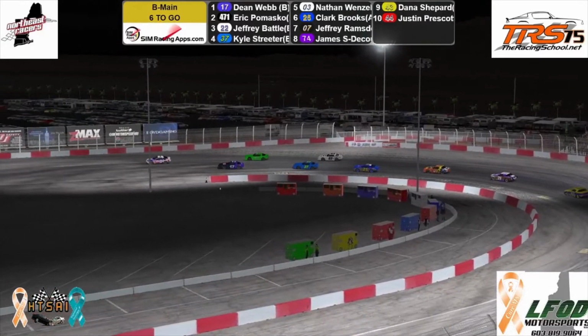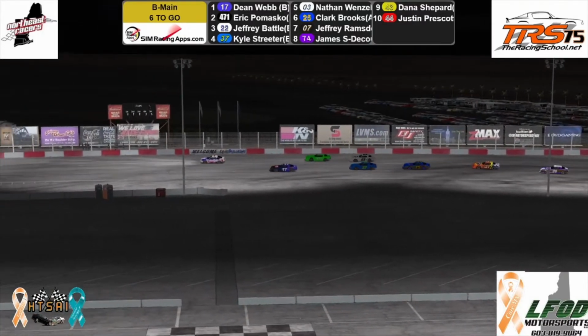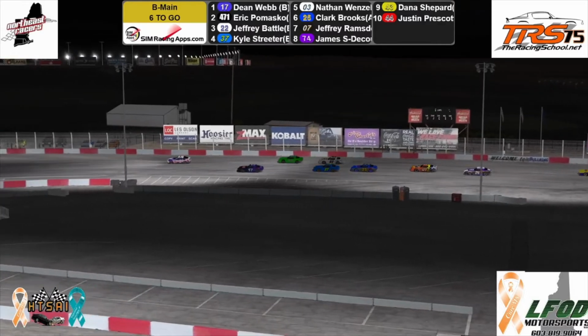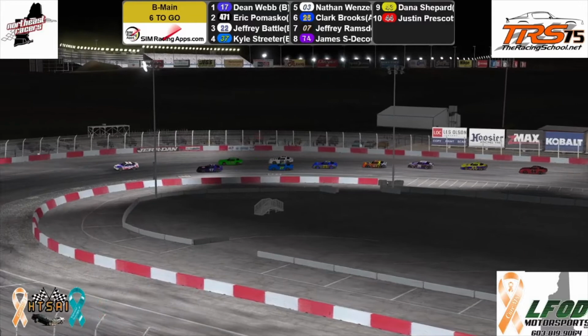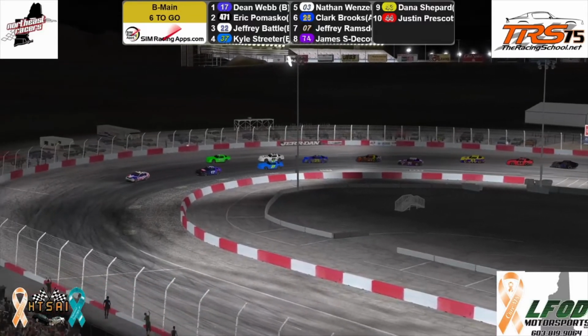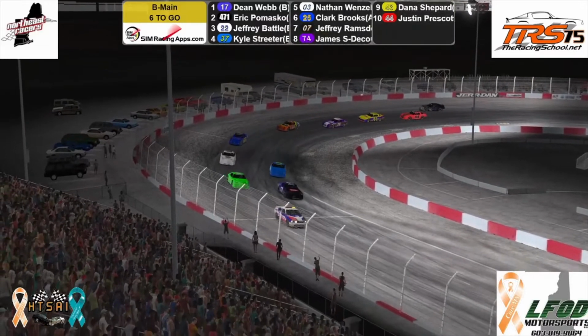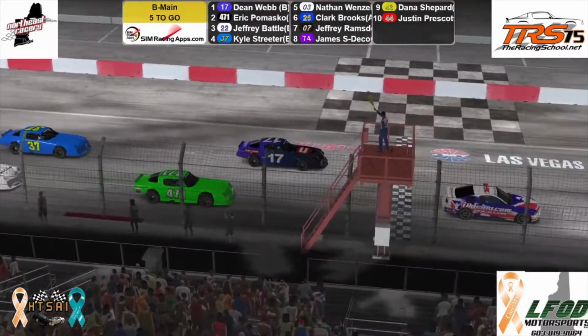Jeffrey Battles is all the way at the back of the field now. That's going to move Kyle Streeter and Nathan Wenzel up to 3rd and 4th. Clark Brooks and Jeff Ramsdale will be 5th and 6th. And James Seagroves DeCourcy and Dana Shepard will move up as well to 7th and 8th. Justin Prescott will restart 9th, and Jeffrey Battles will restart back in 10th.